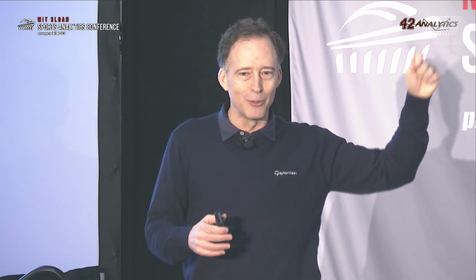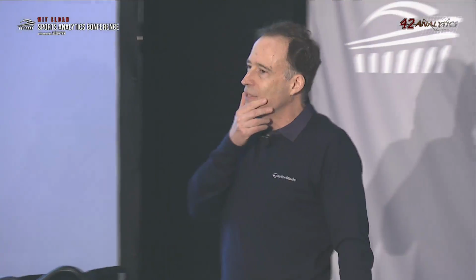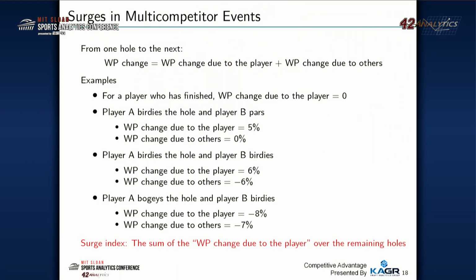So what's different about golf? It's a multiplayer event. In two-team sports, if you go from 30% to 100%, you're banging on the other team and doing a lot of good, or they're doing a lot of bad. Here you can go from 30 to 100% doing nothing, which doesn't really make a whole lot of sense. So how do we take that into account? We define a new measure called a surge. A surge is going to be an increase in win probability due to the player's own play.